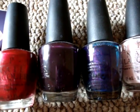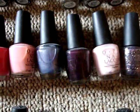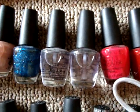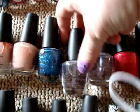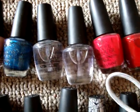And then Lincoln Park After Dark, Russian Navy, Bubble Bath, You Don't Know Jacques, and like I said, I can't say all the names, but these are all OPI. That right there is OPI top coat. I don't recommend that. I don't think it's very good. Yeah, I got those for free when I bought some. It was like buy a couple of nail polishes and get a top coat for free. Well, then I knew why they were giving it away, because it's not a very good top coat.